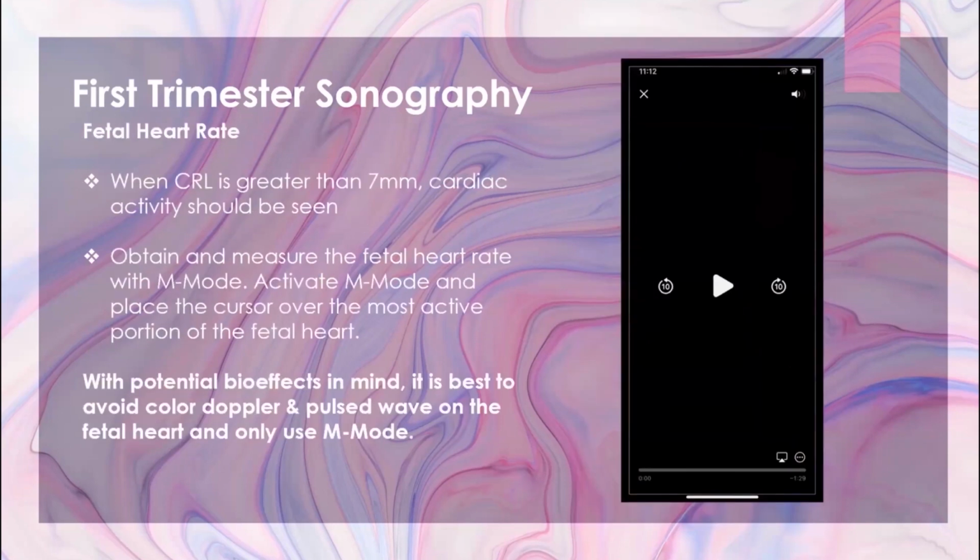Now, the fetal heart rate, we're confirming viability. One thing to know that's helpful is if you can measure a crown rump length that's 7 millimeters, you should see cardiac activity at this point. What you would do if you measure, let's say, the crown rump length at 9 millimeters and you don't see cardiac activity, that is still a super small embryo. So the recommendation is to return a week later and attempt to find the cardiac motion.